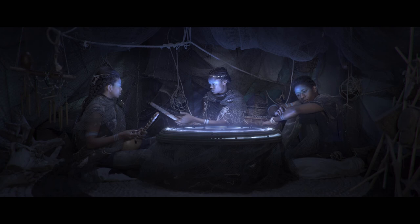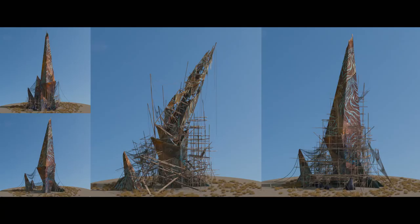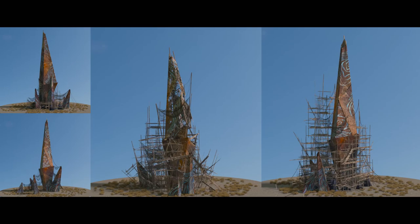We wanted very tall and striking dwellings so that the background would be interesting even from far away. I developed several concepts before creating a huge teepee made from the skins of the sea creatures. Then I added bamboo scaffolding to highlight the size. Next, I created several versions of this asset in CG in order to add diversity.